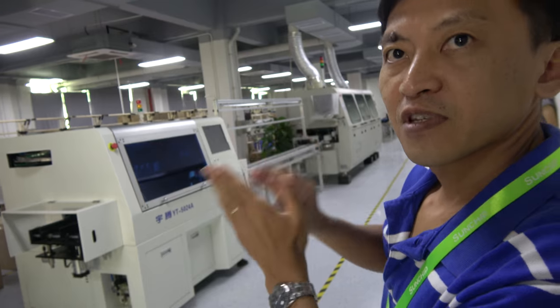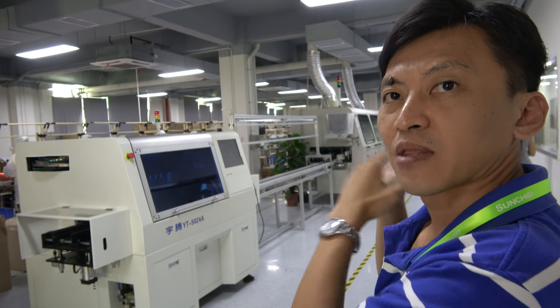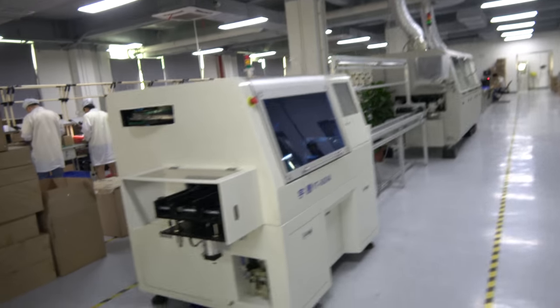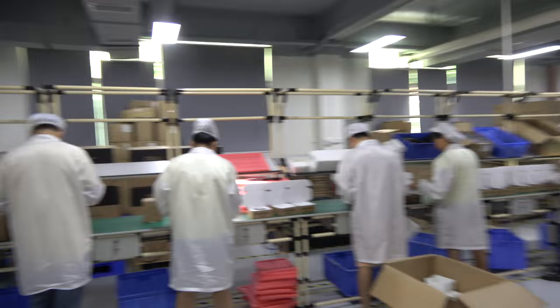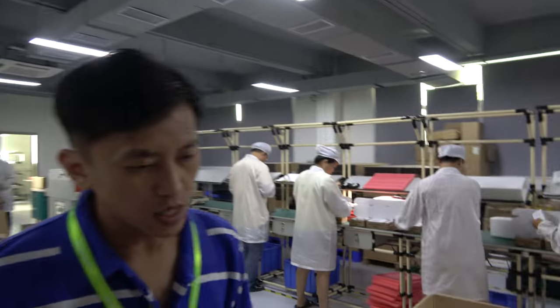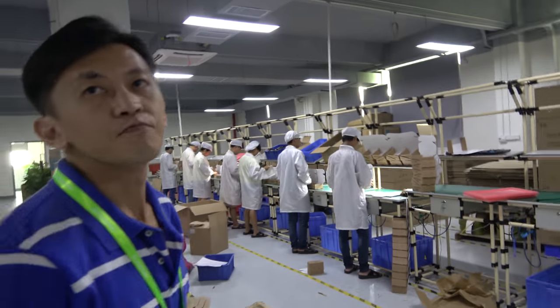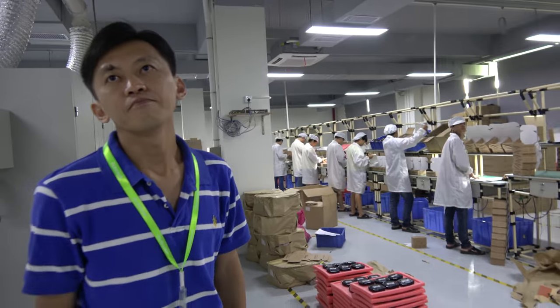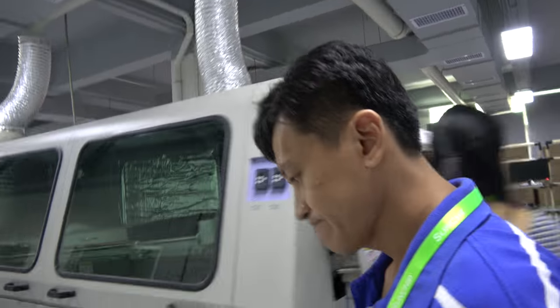For SMT, we have a special team outside. And these guys, they are packing? Yeah. Here is our SMT. For the packing, our capacity is up to 120K a month. All right, what else can we look around over here? Let's go over there.